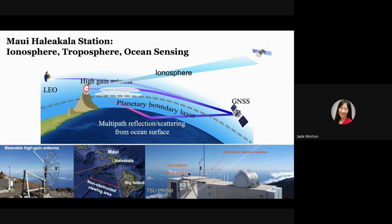So here are some actual pictures. We have this high gain 20-meter antenna. We have a zenith pointing antenna that emulates a precise orbit determination antenna. This dish is steerable. It's automatically programmed to steer towards satellites that are rising or setting over the horizon. It's really emulating a radio occultation system, except that I have all of these powerful amplifications and support that a typical satellite wouldn't have. The area we're looking at is in this diagram, and it's mainly focused on the southwest direction where there are no obstructed viewing areas.